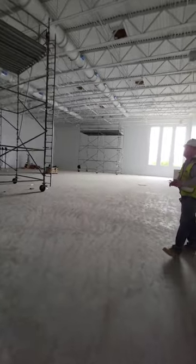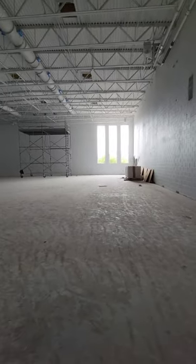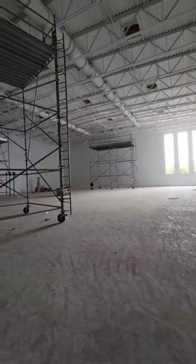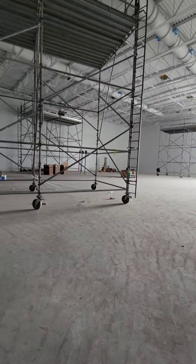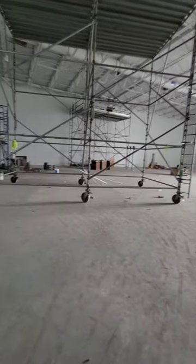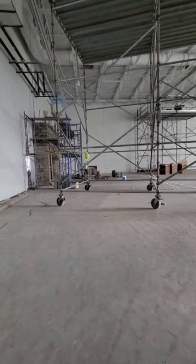So this is the auxiliary gym. Main court will run this way. There'll be hoops going this way as well. On this side, there's only bleachers on that left side. The court will hug more of the right side just to give space for a little bit bigger bleacher up there on the left side.